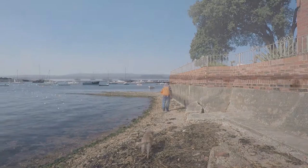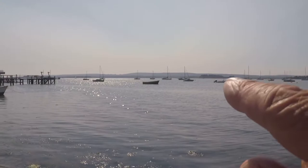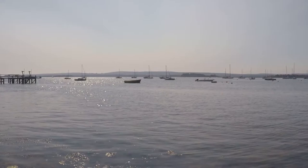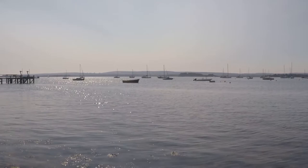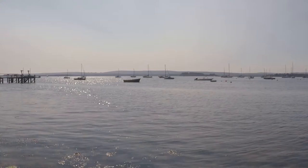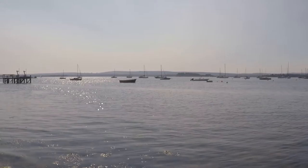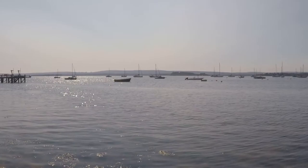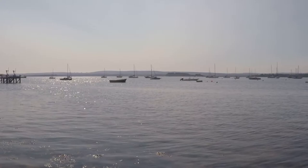Right, what I've picked out is this little rowing boat just here. I'm liking the colour of it. I like the fact it's on its own, and I like the fact there's two or three sailing ships in the background. But I'm not going to try ICM on this. I'm going to try something a little bit different, and that is I am going to defocus for the image and see what sort of effect I can get through that. So I'll get the camera out and we'll give it a go.